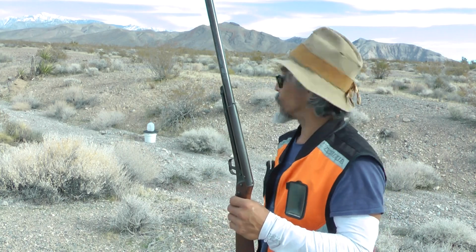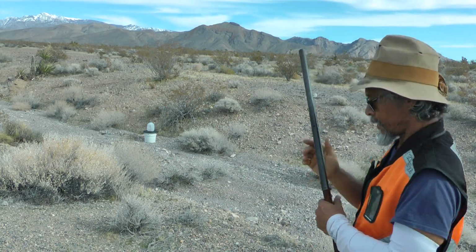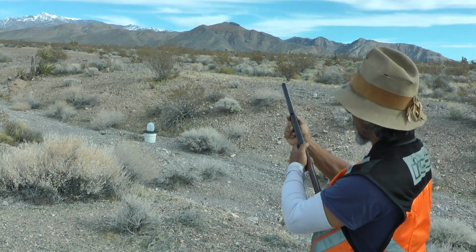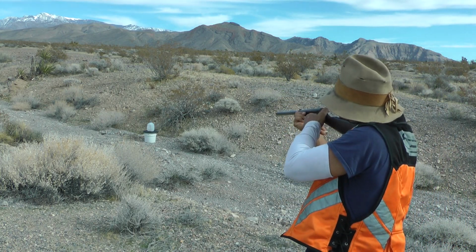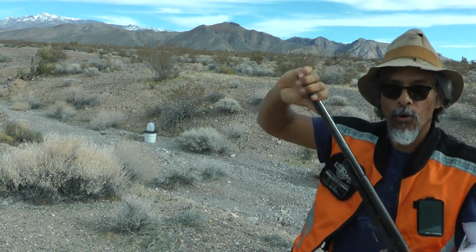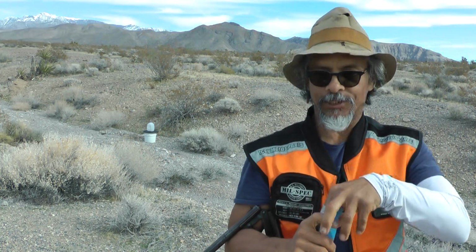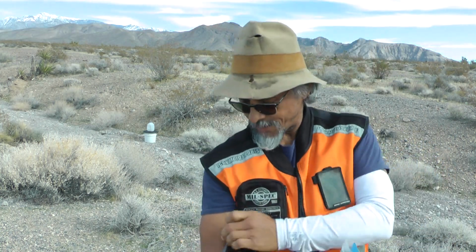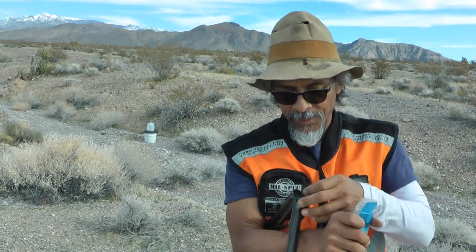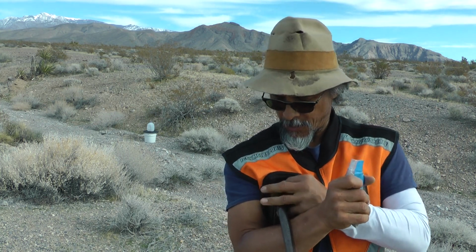All right, let's see. We're out at 10 yards. I'm going to hit that milk jug with any luck. At 10 yards, let's see how we do. Ooh. Now this is all original shooting. Didn't practice for this. I did make sure it was working all right though. So far.